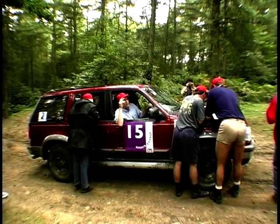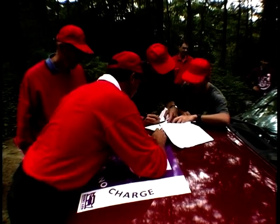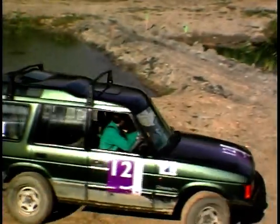Now, obviously, the event in Kenya has spawned this event here in the UK, just outside Bradford. We've been around the circuit today, and it's a great event. Everybody seems to be having a lot of fun. That's the idea. If people have fun, they don't mind spending money. If they don't have fun, they're not going to spend the money. We don't believe in dances and balls and things like that.